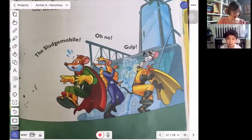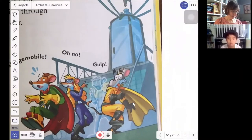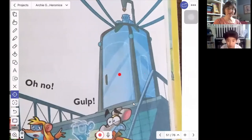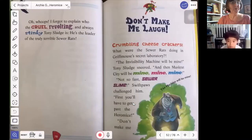Hey, did you notice the invisible thief? Yes, and no. Yeah, right here. And up here is his invisibility contraption, his invisibility machine. Boy, the bad guys are not coming at a very good time here. This is bad timing.